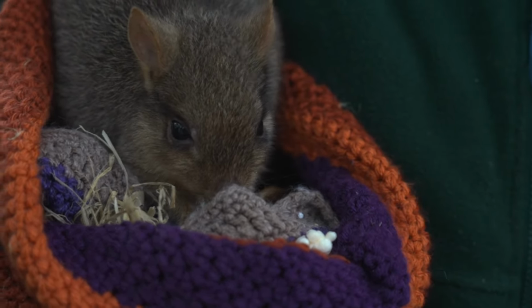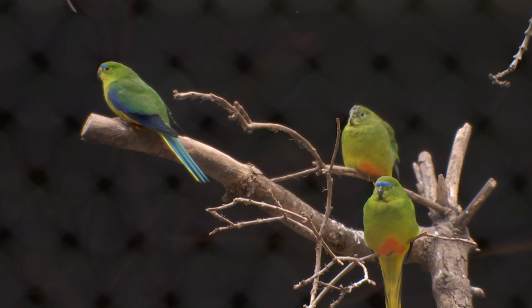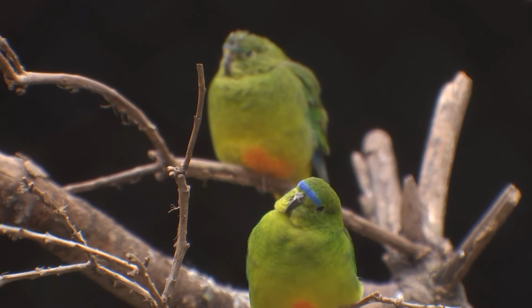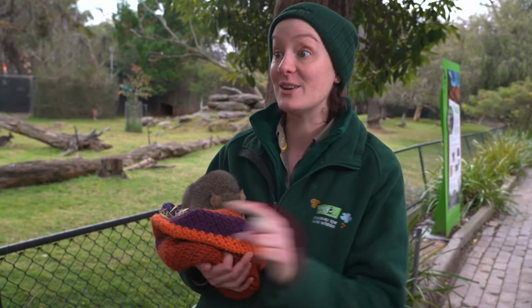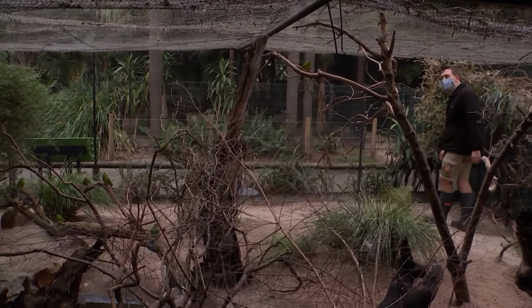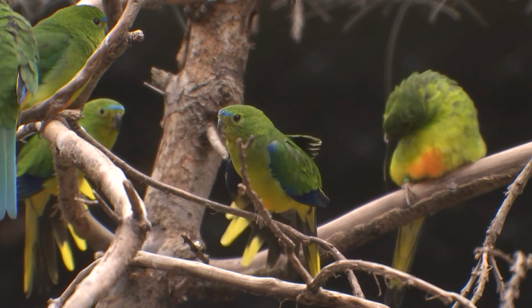That's so good to hear. What are some of the rarest species in the zoo that you're helping to protect? Our orange-bellied parrot program, which is about the bird the size of a budgerigar. It flies from South Australia and Victoria down to Tasmania and back every year. Pretty amazing trip. Unfortunately, they're not doing great out in the wild, very, very low numbers. So we work with other zoos to breed them up in captivity for release.